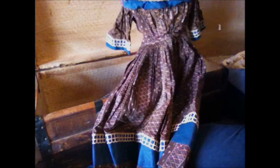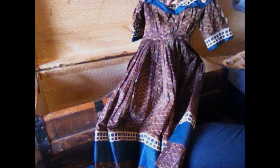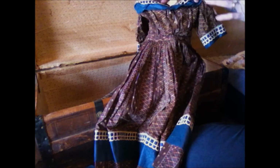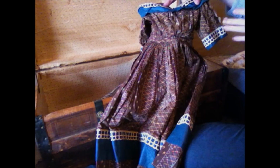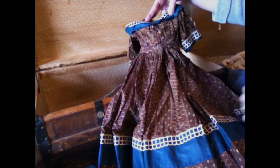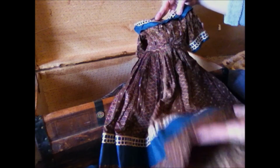Alright, this is probably on a big China head doll. Again, Civil War earlier. The wide, I have to look that up. It's the wide, wide neckline. Very wide. Look at this. Wow.